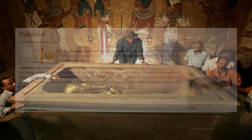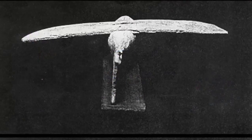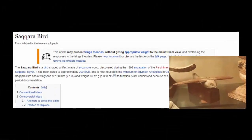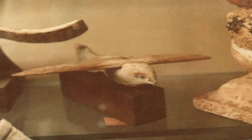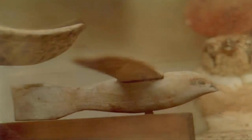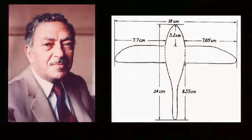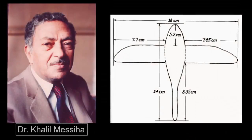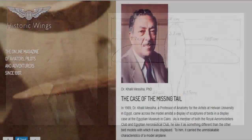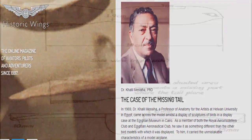As doing so, it seems to have lost its tailplane. Known as the Saqqara bird, it is now largely thought by many to have been a replica of an ancient flying craft, more specifically a glider. Clearly inspired by a bird's flight, the fixed wing upon its back has been found to be perfectly angled to create lift. Egyptian physician, archaeologist, parapsychologist, and dowser Khalil Messiah has concluded that the ancient Egyptians developed the first aircrafts.